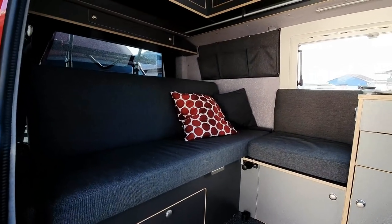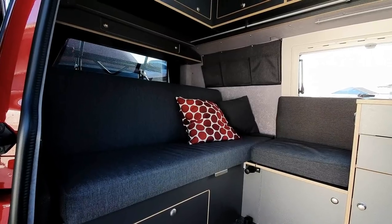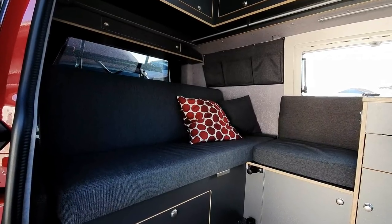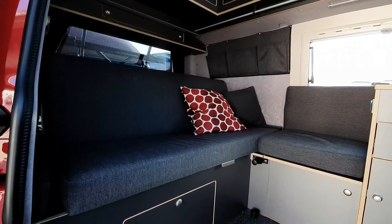Alright, so there's the bed, and I've got the same problem once more. I need one hand on the camera. What are we going to do? Get my assistant back in to show us how that works.